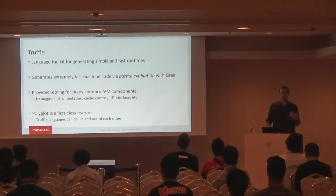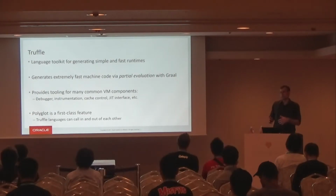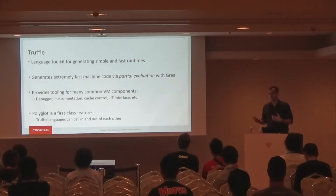MRI went through this, so up through Ruby 1.8, it was a simple AST interpreter. With 1.9, they switched to a new virtual machine and the YARV instruction set. But with TruffleRuby, we want Truffle and Graal, which is our optimizing compiler, to take care of this for you. So Graal is our JIT, and Truffle knows how to communicate with that. So it optimizes runtimes using a process called partial evaluation.